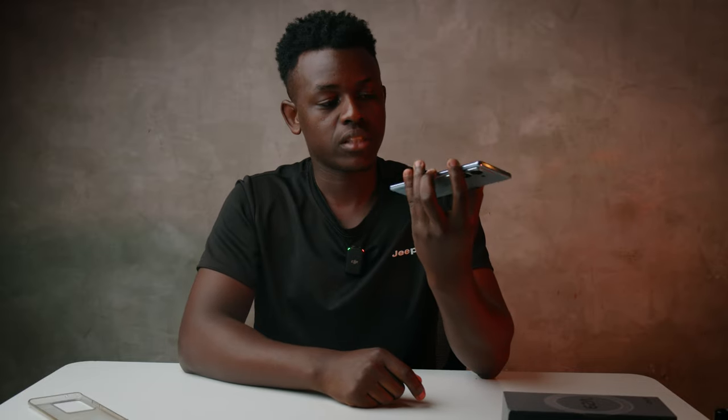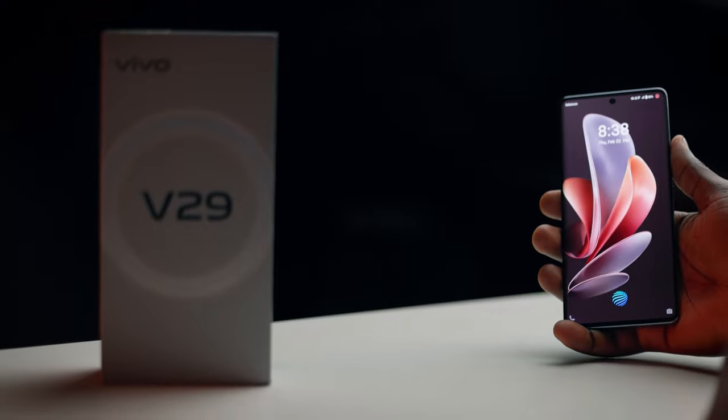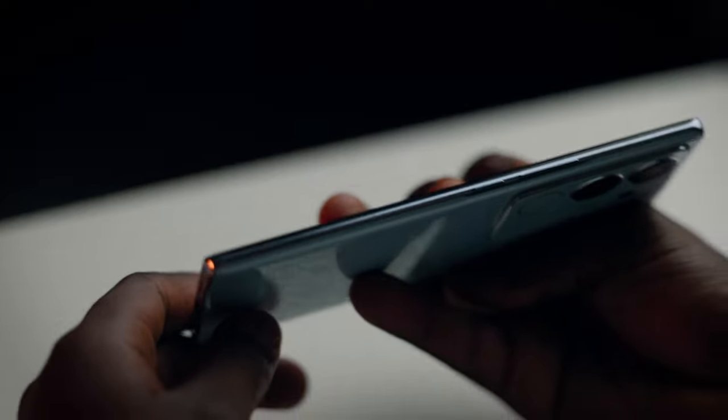This device has a 6.7-inch Full HD AMOLED display. This is a 120Hz refresh rate device. And then it comes with an under-display fingerprint sensor. Has the volume and the power button on one side, that is on the right side.